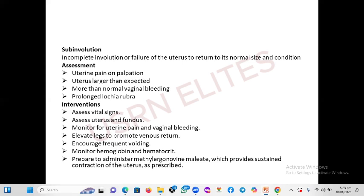Your interventions for subinvolution will be that you have to assess vital signs, bleeding, uterus, and the fundus. You need to assess to see if the uterus is contracting and it's in the right position. You have to assess for uterine pain and vaginal bleeding. Elevate the legs to promote venous return, especially when bleeding is occurring. Frequent voiding will also be important. You have to monitor the hematocrit and all of that.